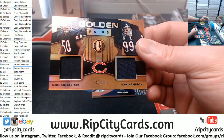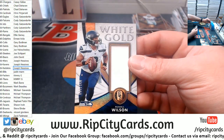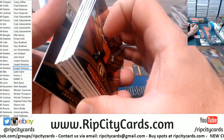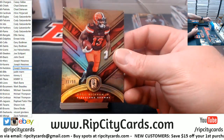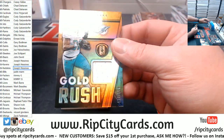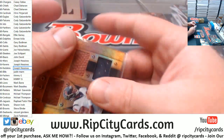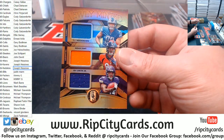A Golden Pear Singletary and Hanson /149. And a Russell Wilson /149 White Gold. Jonathan Abram, /25, Raiders. Odell, Browns, /299. Kenyon Drake, Dolphins, /199. Deshaun Watson, Motherlode, /149 for the Texans. Newly minted, triple action, Hockenson, Fant, and Irv Smith /199.